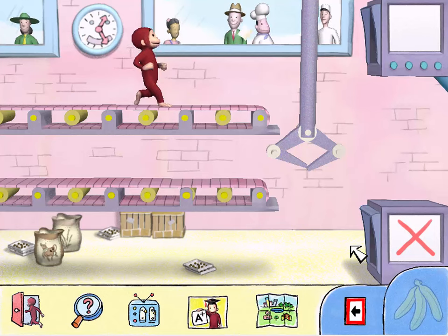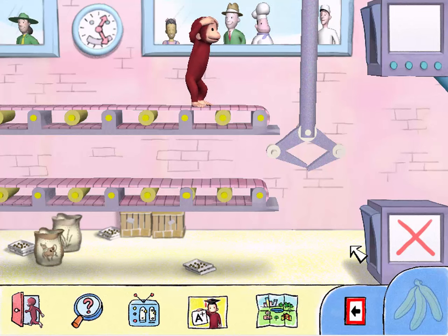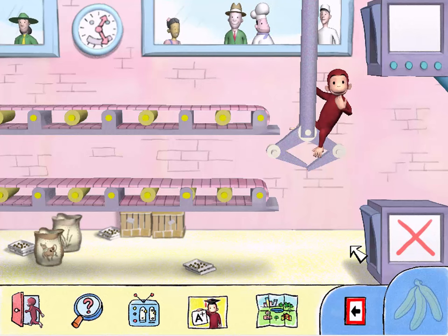George arrived at a candy factory. Inside, he saw a piece of the note land in the candy-making machine. It caused the machine to go haywire and start making too much candy.